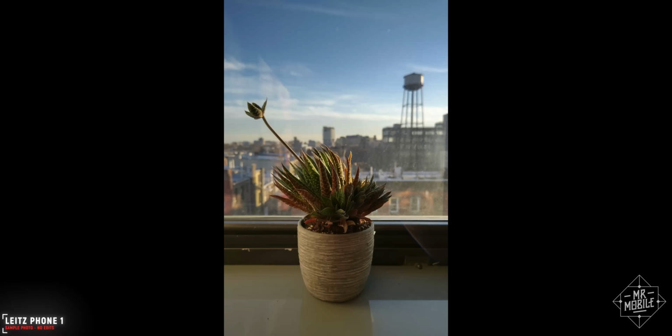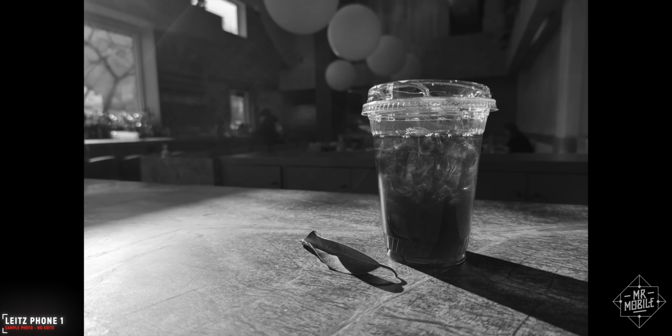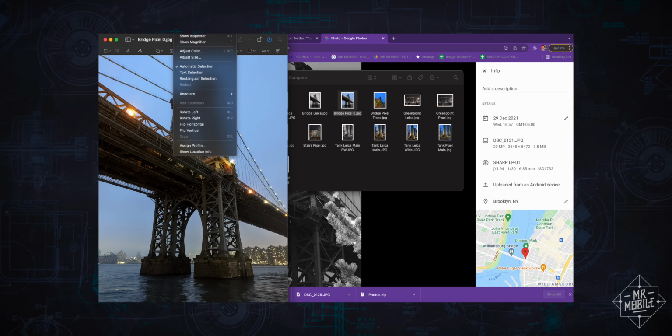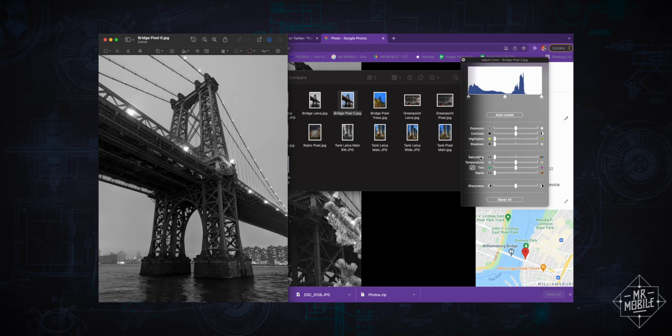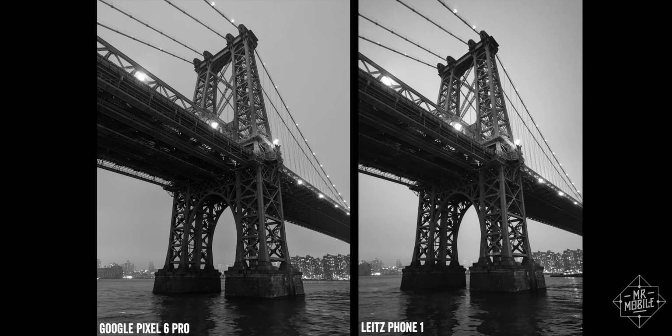Now, if your Instagram audience is the type that wouldn't know the difference, well, they will when you toggle Leica Looks. And before you say it, yes, it's a black and white photo, and yes, of course, you can take any photo taken by any smartphone and just pull the color out of it. You don't even need a fancy program. You just take a shot like this one from the Pixel 6, you drop the saturation to 0, and bam, black and white. But now, compare that with the Leitz Looks photo.